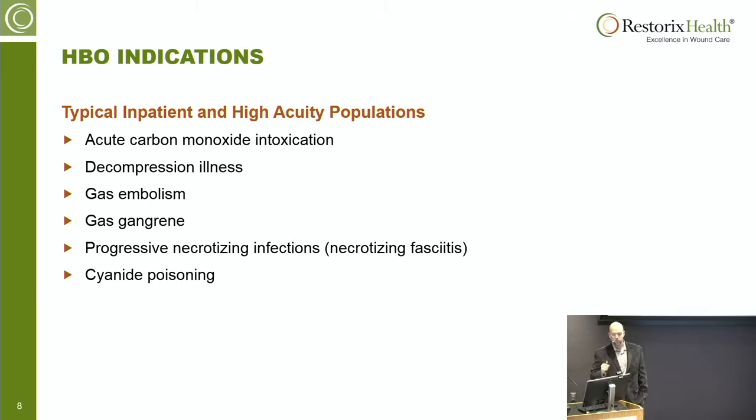Now, first thing I'm going to say is, obviously, surgery is the hallmark. We don't mess with that. So the centers that do treat for this are competing with surgery, so when the patient's not in the OR, that's when they're trying to schedule their HBO time.